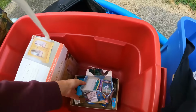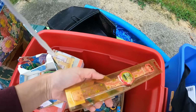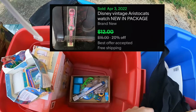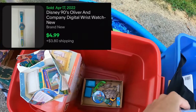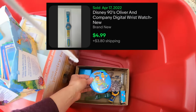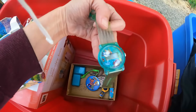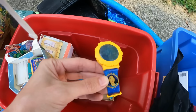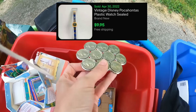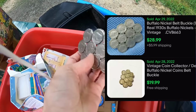Oh, I made. Mr. Katz. Don't mind if I do. Oliver. Another Sesame Street Live. Oh, mermaid. It's a whole collection of watches. Pocahontas. And that has actual nickels glued to it.